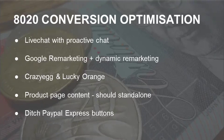So live chat with proactive chat, that's my best tool. Out of any tool you can use for conversion optimization, that's the best one. So you all know what live chat is. Most live chat tools have a proactive chat where they can start a conversation with the visitor. Zopim is a good place to start. It's cheap, and I think it's free for 30 days, and it hooks up to your smartphone.